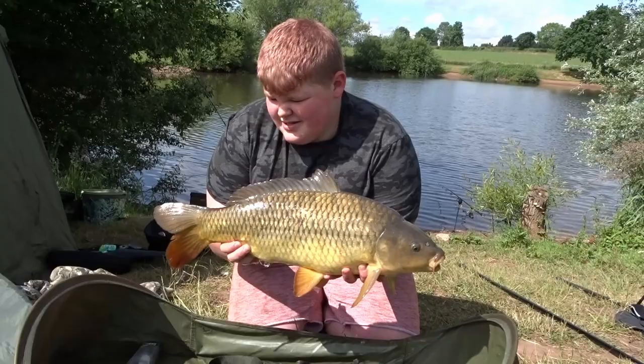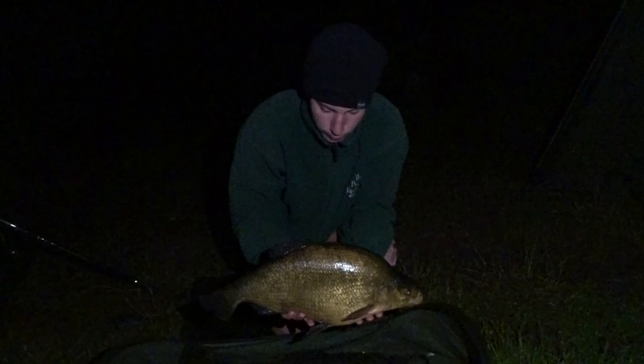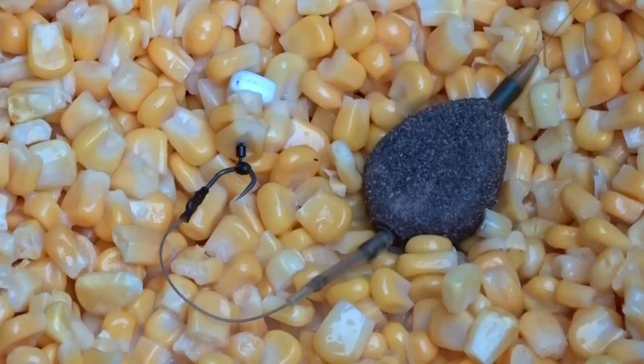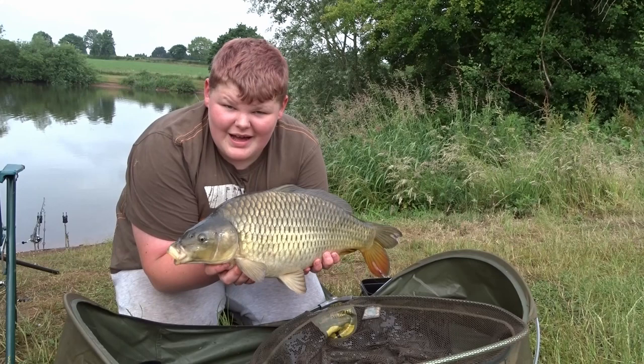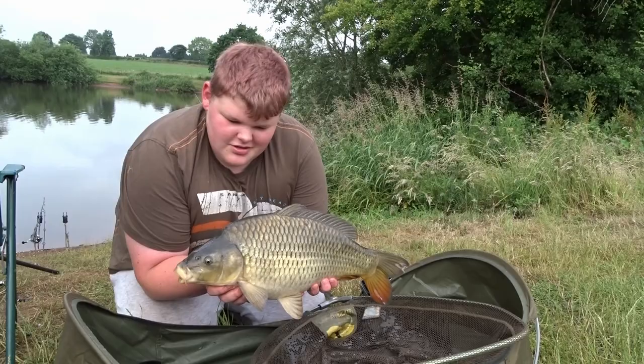I had this little carp following with Costin's bream on this bed of bait, which was fished over with this exact rig and hook bait. There we go, guys. Another little stunning common caught on the solid bag in the shallows. Absolute stunning carp. Absolutely chuffed.